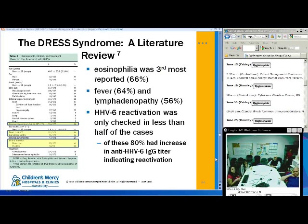Eosinophilia was the third most common. It was reported in about 66% of the patients, and fever and lymphadenopathy were right behind that at 64 and 56%. Going back to the HHV6 thing, this was actually, say that again? This one defined it as an absolute count greater than 700.